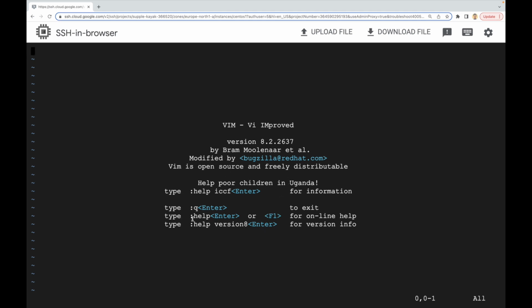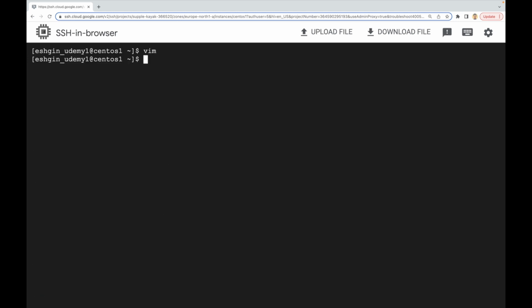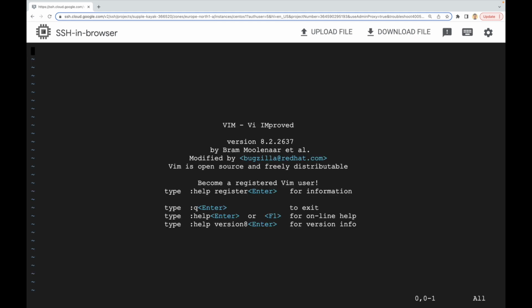So we have some tips here. For example, it says that to exit the file, you can just write colon and q. So I'm going to write colon and q and press enter. So it just exits the file without saving anything. By the way, if you use vi instead of vim and press enter, you will see that by default, when you type vi, it will actually open vim. I mean, it will use the vim version of the vi editor.